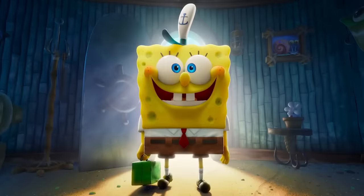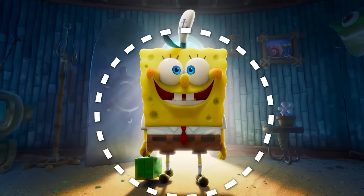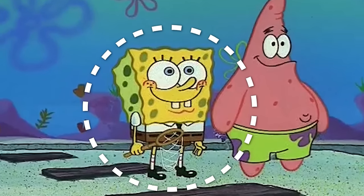Alone at last. This one is very sneaky. So this is how SpongeBob normally looks. He has a red tie. Remember this, it's red, it's always been red. But in this one shot where Squidward sneaks away to the Krusty Krab, why is SpongeBob's tie black?